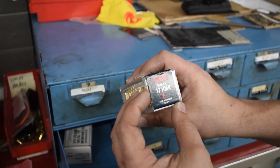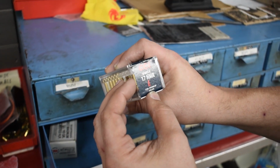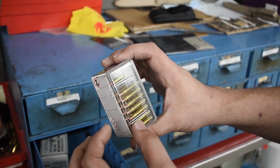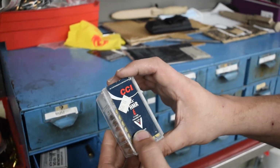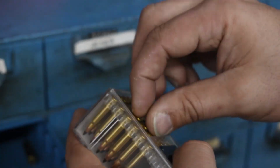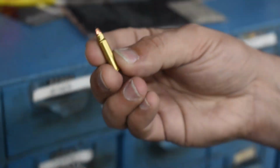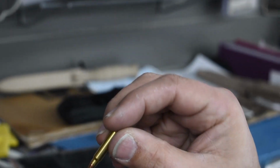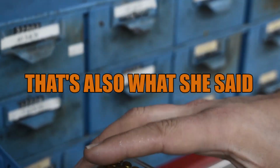I mean, we're talking 2,550 feet per second, little mini rifle rounds. I mean, 17 HMR definitely deserves a little respect as opposed to your typical 22. It may be small, but that's going to cause a lot of problems for somebody. That's also what she said.